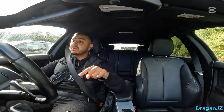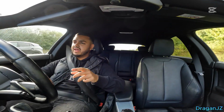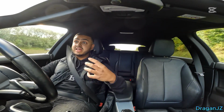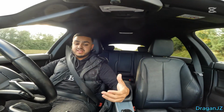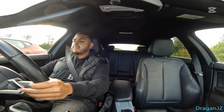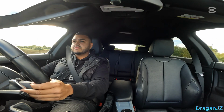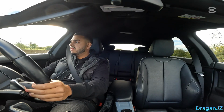But if you can hear a sound actually coming from these ones, the reason is these cars come equipped with active sound in the cabin, and that's why you're getting that kind of aggressive sound coming from it. But realistically it's not. So we're basically in 5th gear, back to 4th, 3rd gear, go.